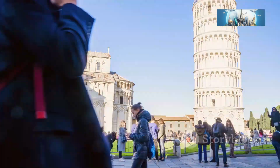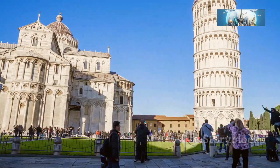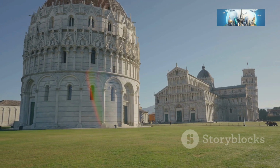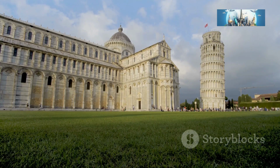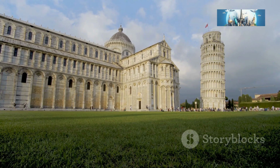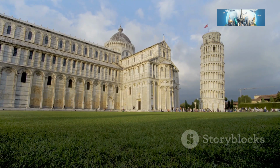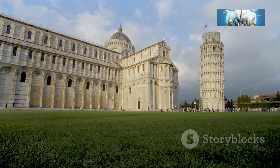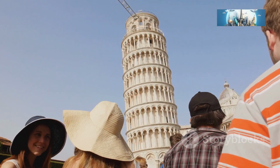It's a symbol of human ingenuity, a reminder that even our mistakes can become our greatest attractions. The tower's lean is a testament to the creativity and determination of those who built it, and those who have worked tirelessly to preserve it. It's a testament to human ingenuity and the ability to find beauty in unexpected places. The Leaning Tower of Pisa is a perfect example of how something initially perceived as a flaw can become a beloved feature celebrated by people from all over the world. Plus, it makes for a great story at parties.